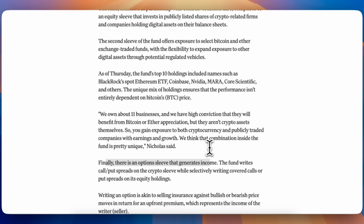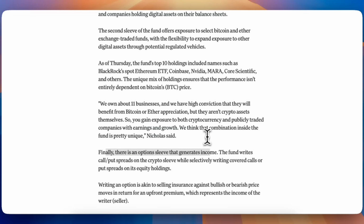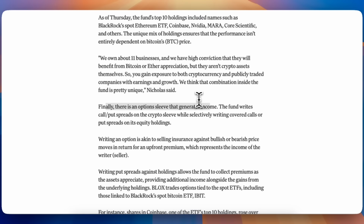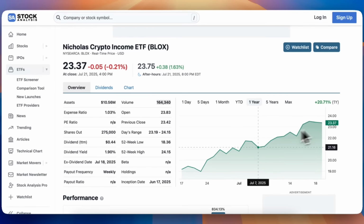And it's going to employ a mix of put spreads on crypto ETFs, as well as covered calls and put spreads on the equity holdings. And the result is we're going to get weekly income without capping crypto upside. And we can see from the chart, we do have very good growth potential. Now, of course, this fund is very new, only been out for a month, so there's no track record, but we can clearly see that it does have growth potential if the crypto market does well as well.